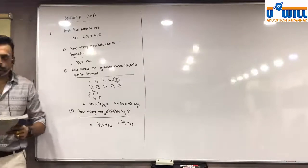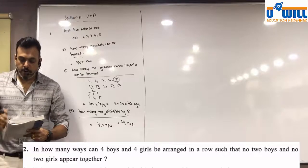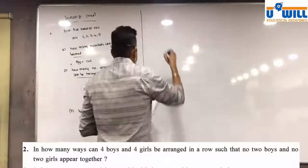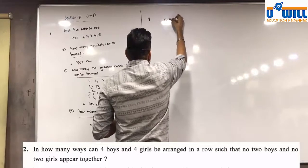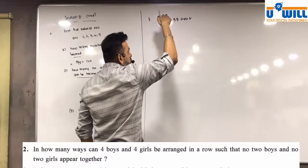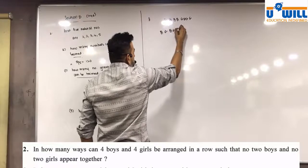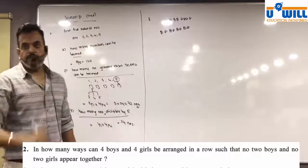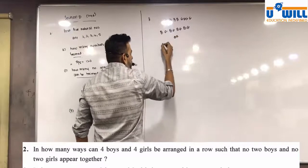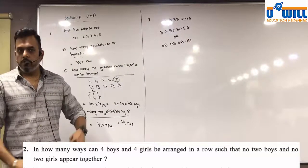Question 2. In how many ways can 4 boys and 4 girls be arranged in a row such that no 2 boys and no 2 girls can appear together? So first let's write. We have 4 boys and 4 girls. Now I want to arrange them such that no 2 boys or no 2 girls should come together. So arrangement will be boy, girl, boy, girl, boy, girl and boy, girl. First arrangement. Because it is arrangement, order is important. Or girl, boy, girl, boy, girl, boy and girl, boy.